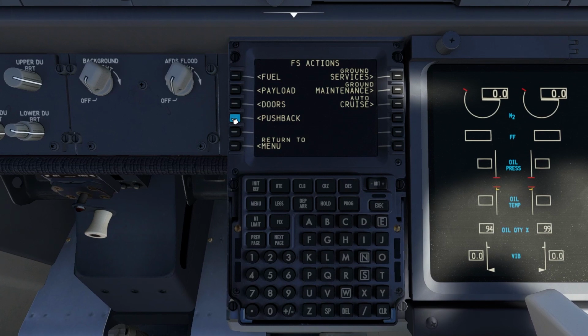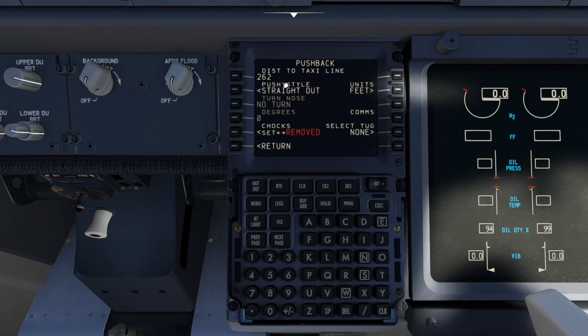Okay, we would like to request pushback. Straight out. Turn nose to the right. Standard left. We'll take that. Let's hope this works. I've had so many problems with pushback. Anyways, select a tug. I don't know why they let us select a tug. We don't care what type of tug pushes us back.